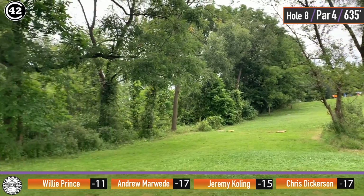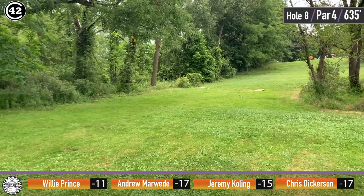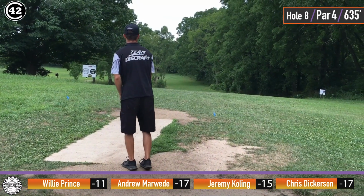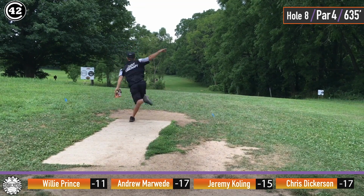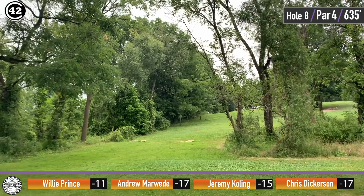Yeah. And that was overturned from Marwede, but look at this break there as it kicks back. What a great kick. That is the difference. That is certainly a stroke difference, without question. It is very thick and bad off to the right side. Man, this rain just looking like something out of a movie.